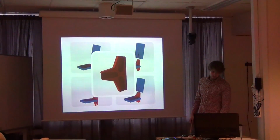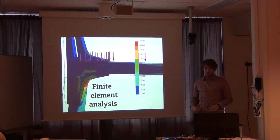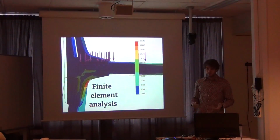So then with those 5 concepts, I made a finite element analysis, and I programmed it in a way that the material is actually isotropic, even though wood is not isotropic. But the goal was to find out which geometry is the most stable one, regardless of the material I used.